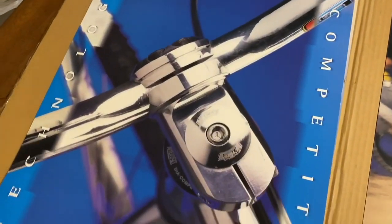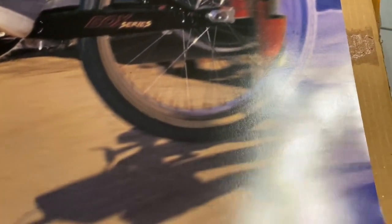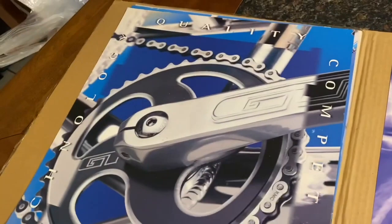I still have most of these. I think I only sold one of these. I'm asking a lot of money for them too. Like I said, this stuff isn't easy to come by, so I'm not going to give it away. I'd rather hold on to it.